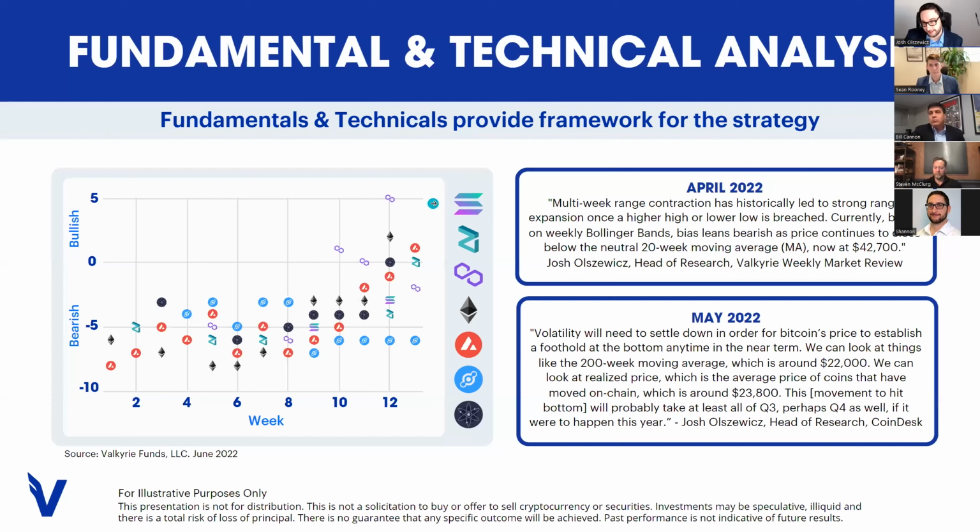And then as far as the technical side, that's kind of how I grew into loving digital assets, just because of the technical analysis and how deep that goes. And the first question I think the TradFi folks ask is, can you apply technical analysis to digital assets? And you most certainly can.